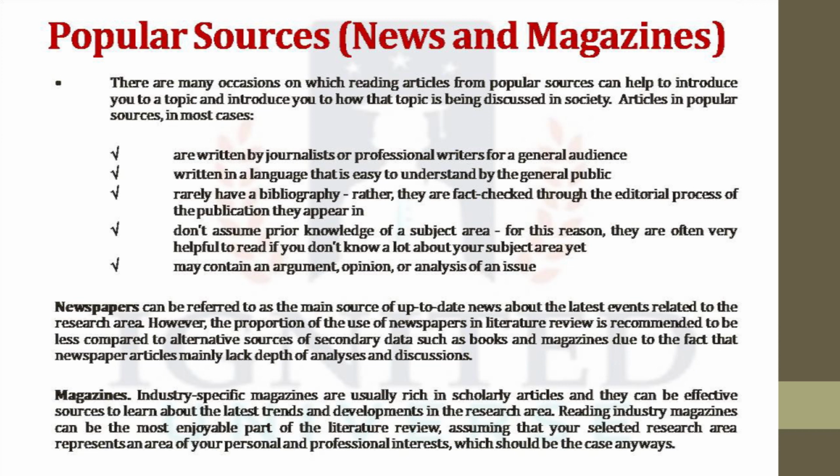Then they don't assume prior knowledge of a subject area. For this reason, they are often very helpful to read if you don't know a lot about your subject area yet. If you're going through publications like your published research book or any published journal, then reading that is a little bit complicated, because it is usually based on a high concept of your subject. But news and magazine articles are not of that sort. So it's good that if you want to gain knowledge of your subject, you can refer to these articles.